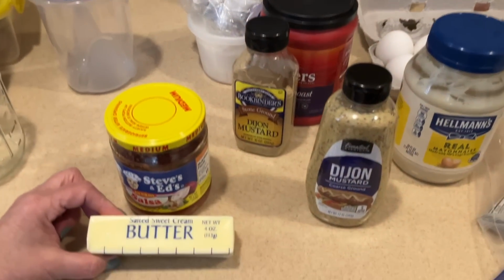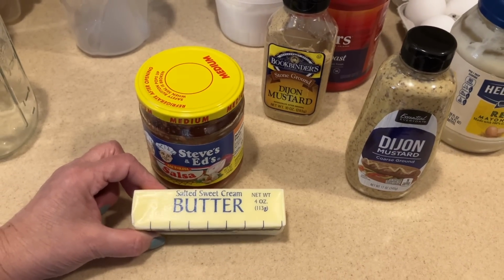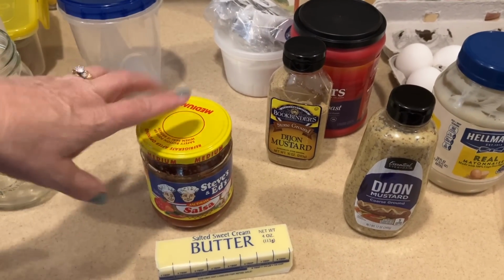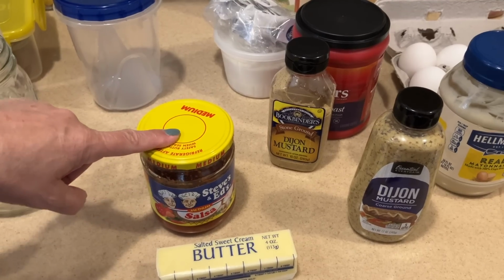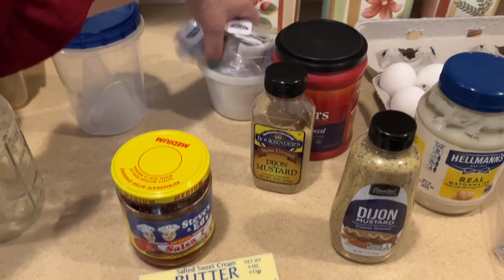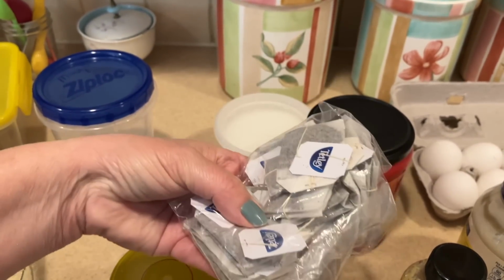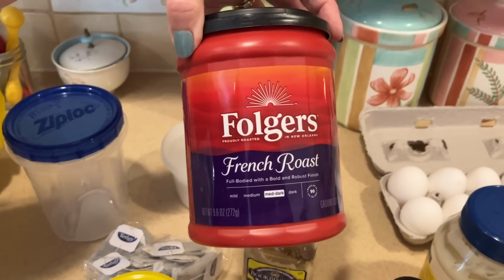I will take a stick of butter. Why buy a whole pound of butter? We have open salsa, so I will take that. All these perishable foods must be kept cold while traveling. I always bring about a dozen tea bags for my tea, and Paul brings a can of coffee.